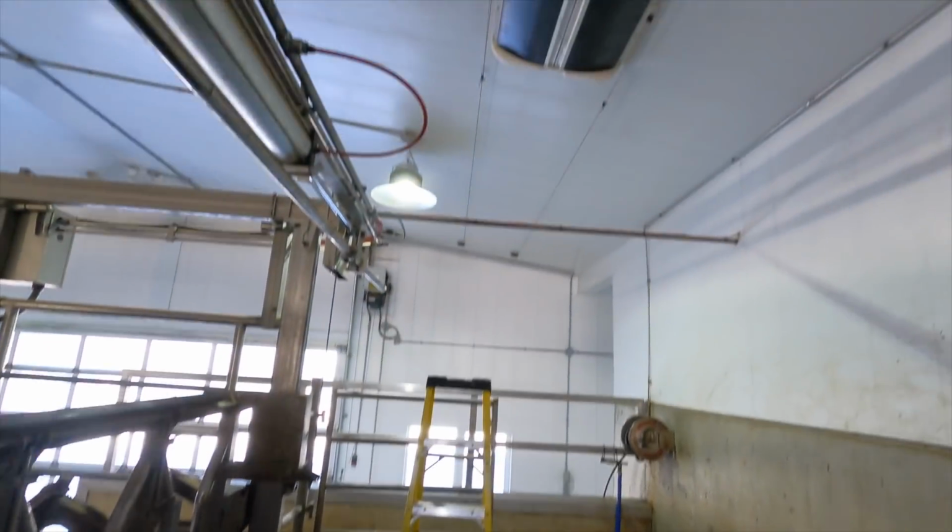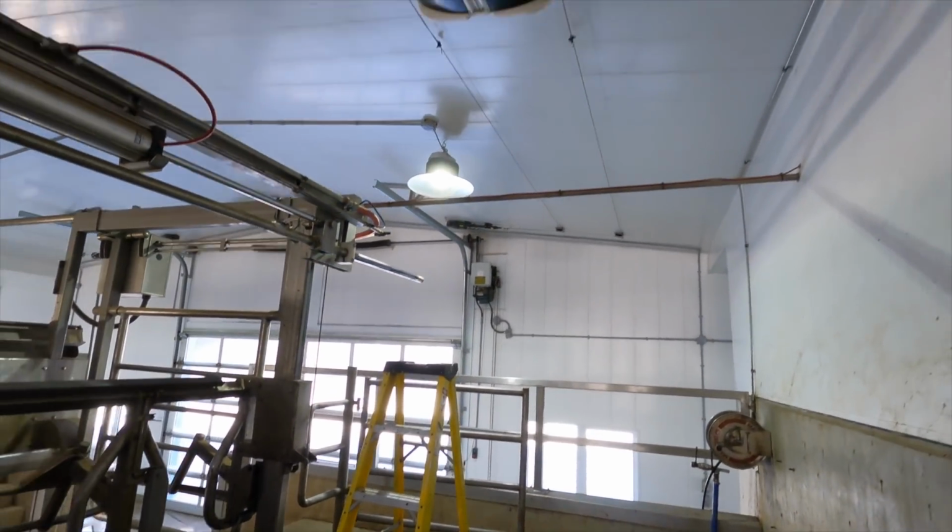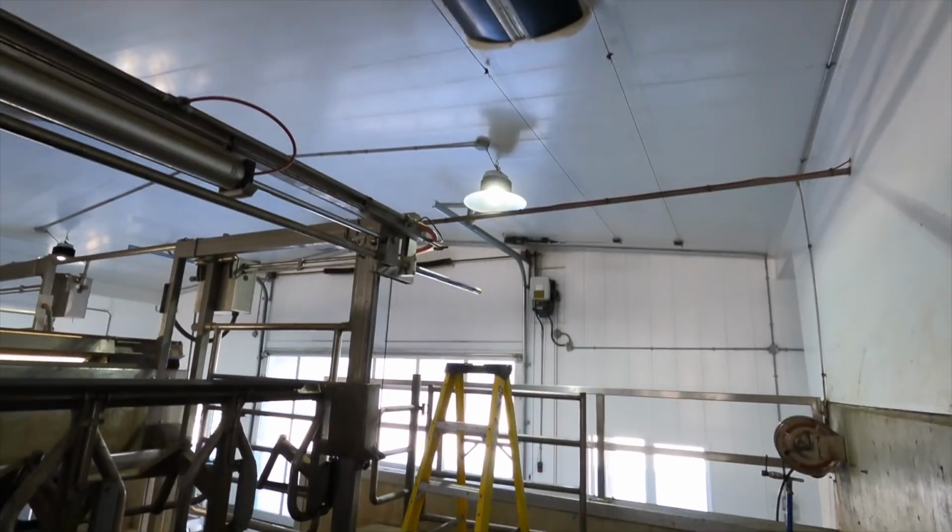So that's all there is to it. That inlet's good now. I was kind of lazy. I grabbed the short ladder. Figured I'd be tall enough to reach it, but I gotta stretch it pretty good. It's a little bit sketchy.